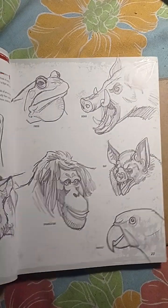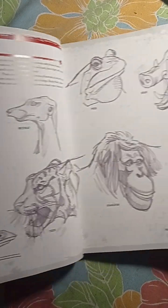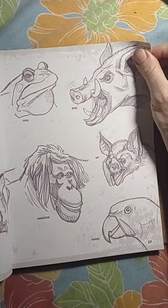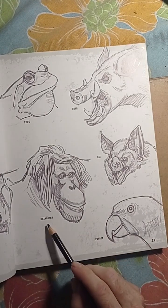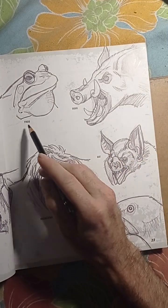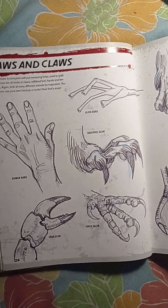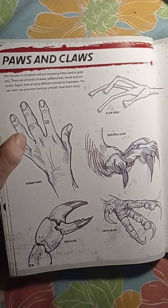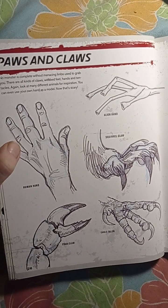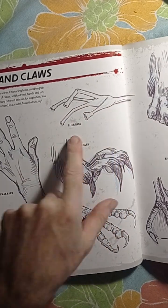Okay, let's keep looking at the book. Like I said, this is more like creatures and monsters. So it's giving you ideas, making animals into creatures. You could transform animals into humanoids, all kinds of stuff. The bat, the orangutan, the parrot, the frog, the tiger, the rhinoceros. Here we have the hand. You can tell it's the hand in blue, because you can see the blue. I don't know if you guys can see the blueprint, but it's sort of like a gesture. And here's another gesture for this alien hand.